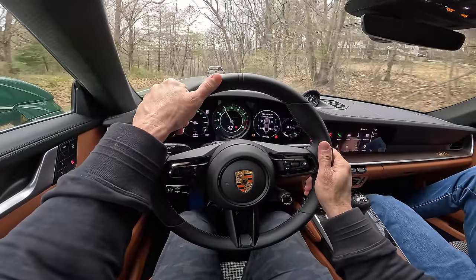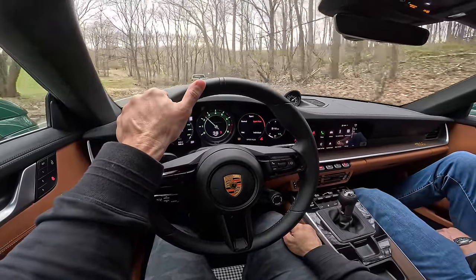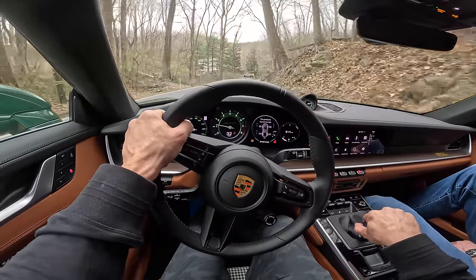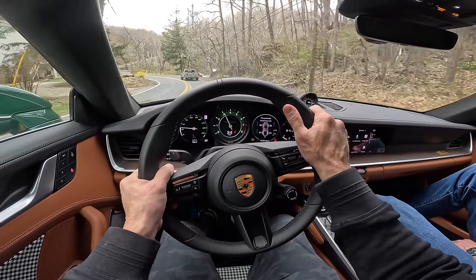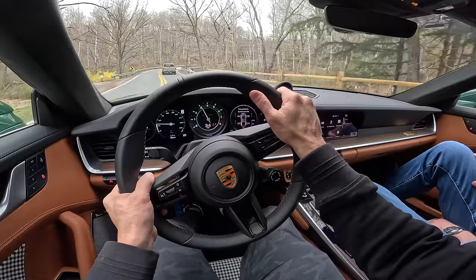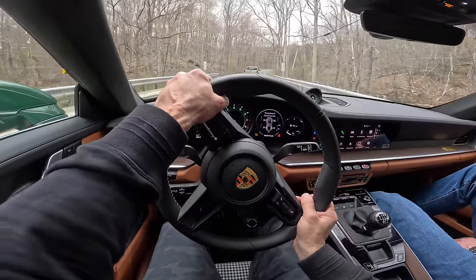Can I show you a little trick? Sure. If we put ourselves in Sport Plus mode, it should rev match your downshifts. I might be completely wrong. Nope, oh, right. Look at that. That was cool. So we got rev matching in Sport Plus. Now what does that do for you? Basically it's designed to not upset the car when you're in a turn.